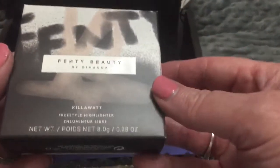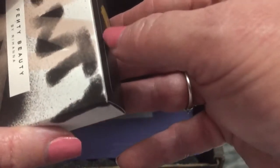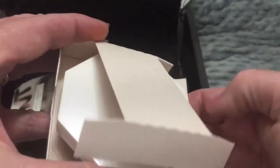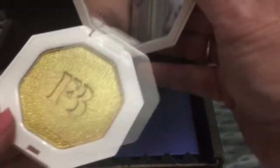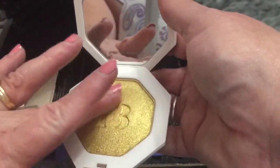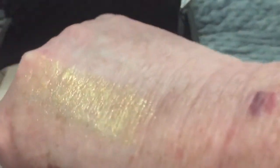Then we have the Fenty Kilowatt Freestyle Highlighter. All right. In like a gold. I'm not really a highlighter person, but let's check it out. Nice packaging again. Fenty Beauty, very simple. Ooh, mama. That is some highlighter. Let's try this. Whoosh. Oh my goodness, yes. Look at that.